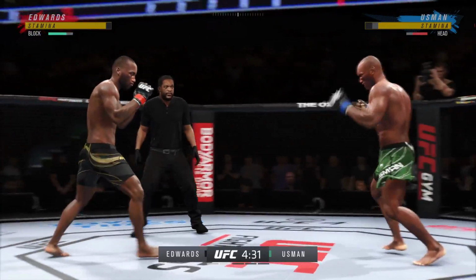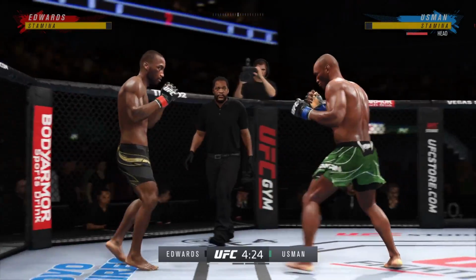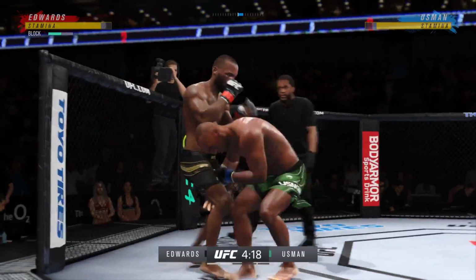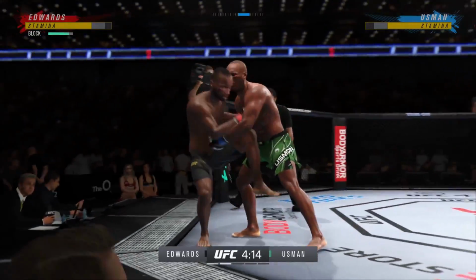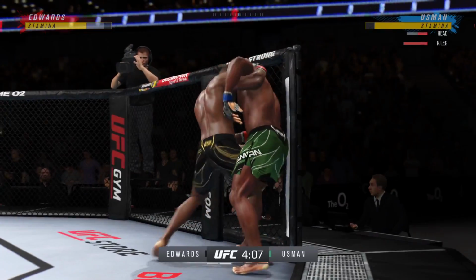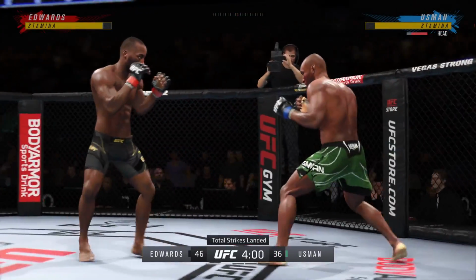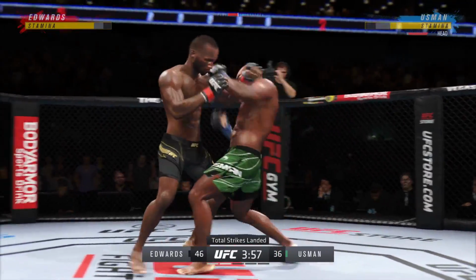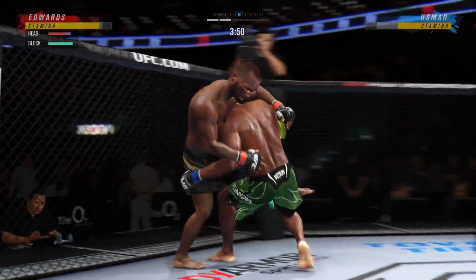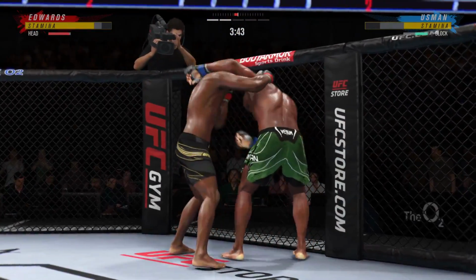Oh, that's a nice strike. Stuffs the takedown there. How good is his takedown defense? And now he's got that tie clinch. We'll see what he can do with it. Oh, a little single collar tie there. Oh, nicely done defensively to avoid the double leg takedown there.